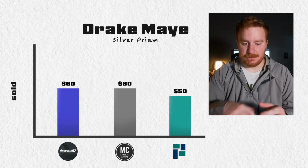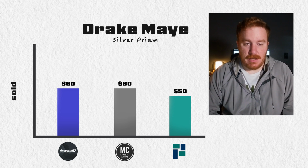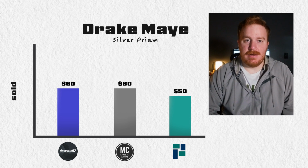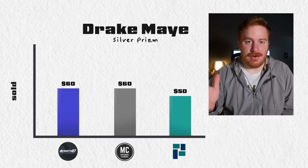Next is Drake Maye's Rookie Silver Prism. Like I said, kind of a mid-range quarterback, some excitement. Silver Prism, super collectible though, so these should be flying off. On DC, I found a couple sales. They averaged out to $60. On MC Sports, it also averaged to $60. And Probstein was $50. With the $35 cutoff, people might get a little nervous if it underperforms. Maybe they're not going to be going into the Drake Maye Silver Prism range. I don't know. $10 on a $60 card, that's pretty significant, especially once you consider the fees that are going to be tacked on top of this, right?